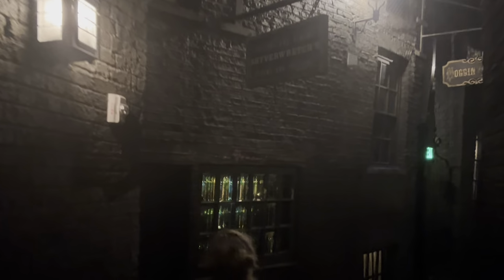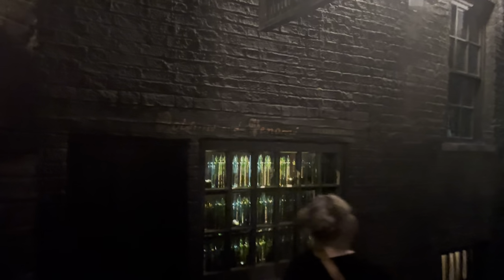There's some really interesting sounds that play throughout Nocturne Alley. And I enjoyed walking around in the air conditioned section, just listening to the heat. It was a warm summer June night when I was there. Let's take a look at what the Dark Wizards are doing.